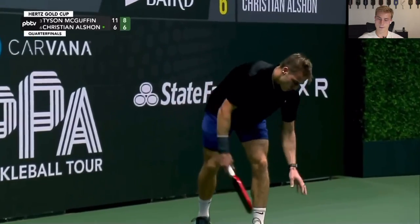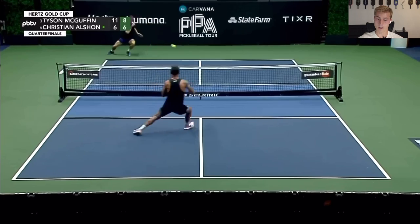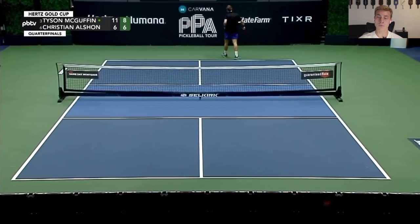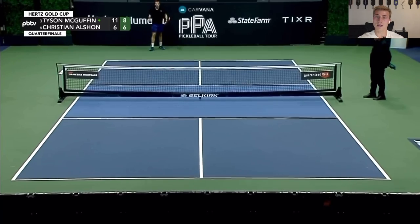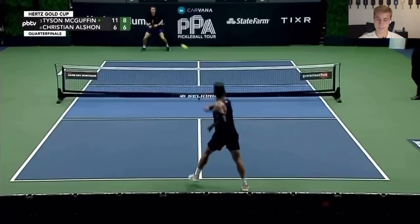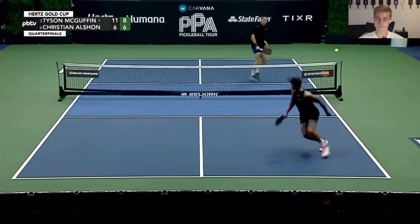6-8. I kept it low. Oh, that was just out. I kept that shot low, and it wasn't perfect. It did give him a chance with the forehand, but it gave me the shot that I could put away. So McGuffin, no harm done, 8-6. It was a good shot.